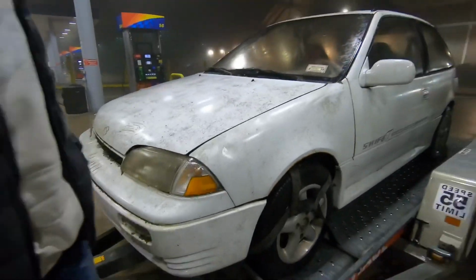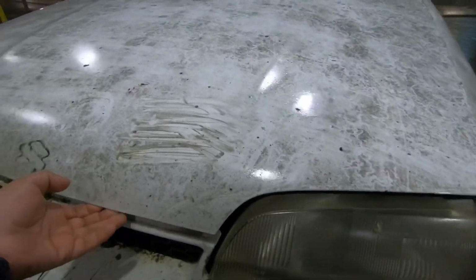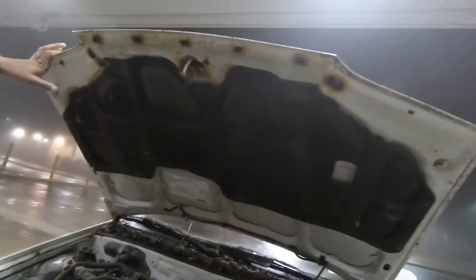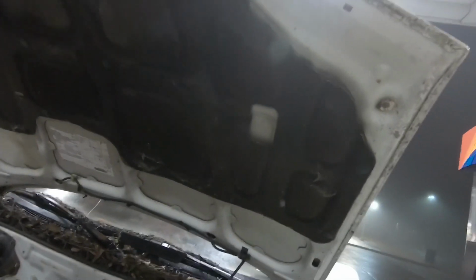Should we pop the hood here? Nah, I don't want to pop the hood here. Not yet. Oh, whoa. Picture time. Oh, dang. Gotta edit that. Guys, look at that. And it still has the original factory. What do you call that? The black piece. I don't know. The fire resistant protector.